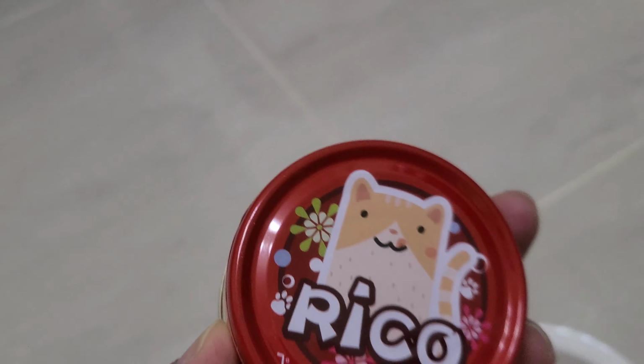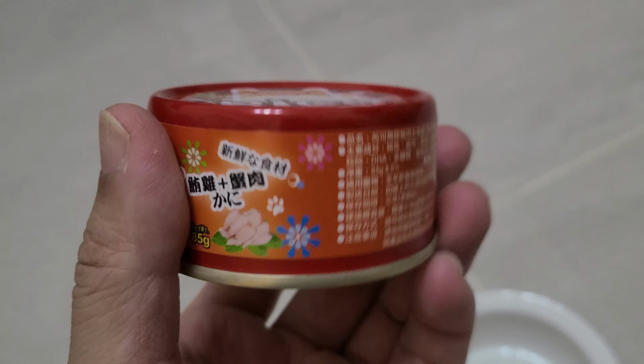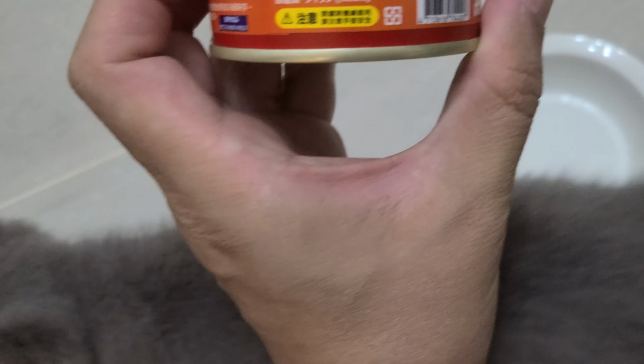Today, we are going to try a new snack. The name is Rico, which is made in Taiwan.